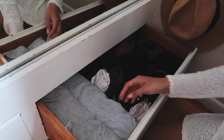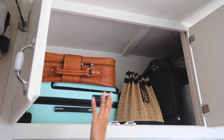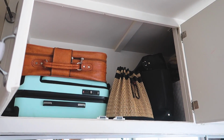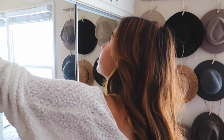Up here in the cabinets, I cleaned this out so it would just be for storage. Here are my suitcases, some bigger backpacks, bigger tote bags, purses that I only use for travel, not all the time. I don't grab for these every day.